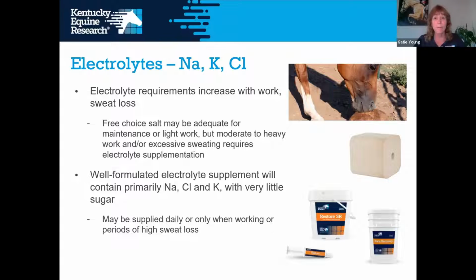But even if the horse is not working hard in hot, humid conditions, they may be sweating enough that you need to still add an electrolyte and go beyond just a free choice salt, either loose salt or a white salt block.